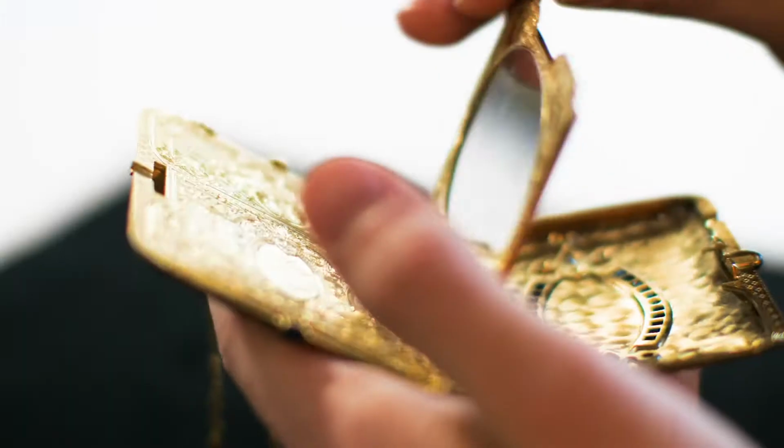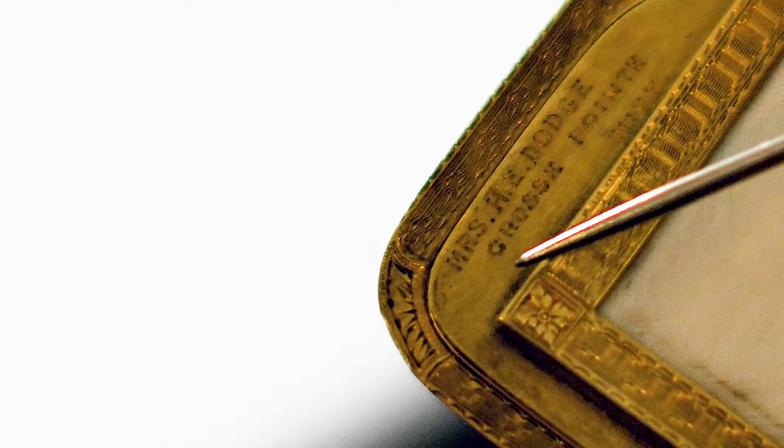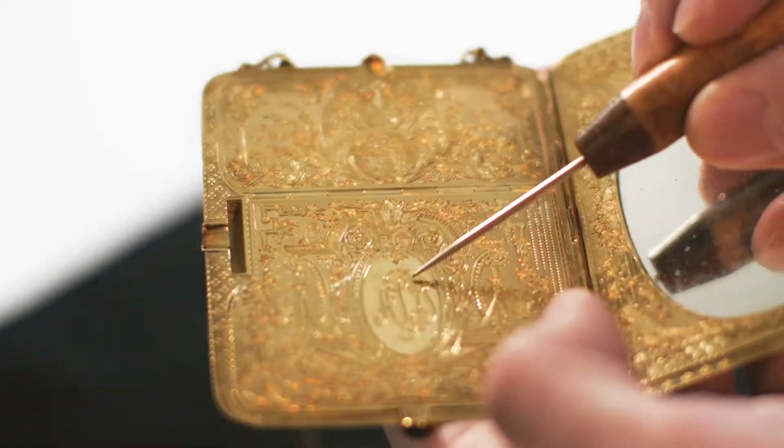One is on the inside of the piece, it's actually inscribed Mrs. H.E. Dodge, Grosse Pointe, Michigan. The other way we can confirm it belonged to Anne Thompson Dodge is the monogram that was carved into it. It was very common in this period and even later periods for people to have their monogram, which was usually a beautifully done representation of their three initials, carved into their jewelry.